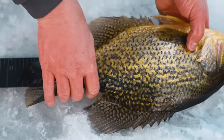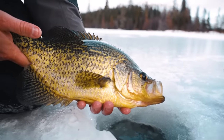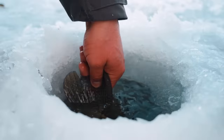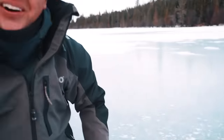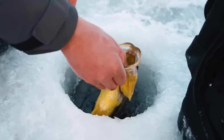The mouth is resting open, but that's over 16 inches with the mouth resting open. But we need to put that back because that is an old, big slab daddy. We'll just hold her for a second. Massive. Yeah, buddy. Well done. Oh, man. Crazy.